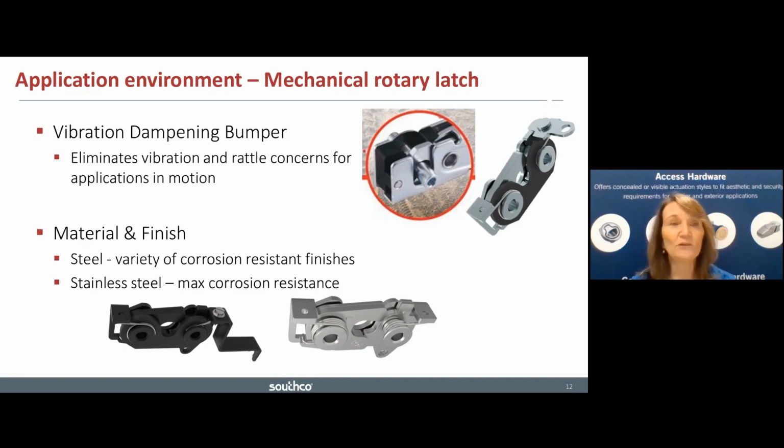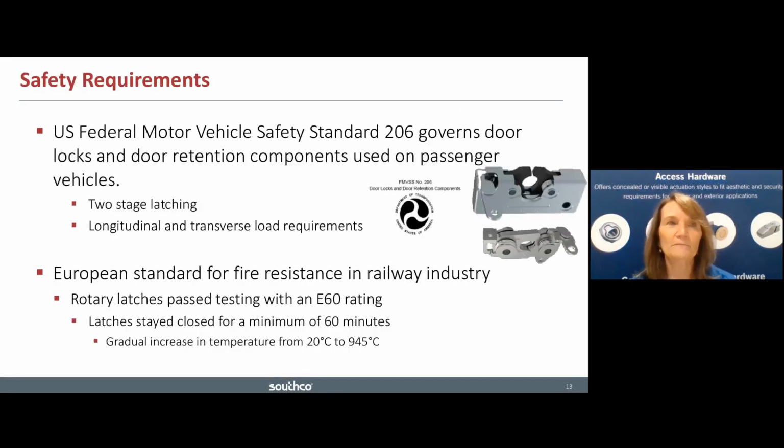And then looking at material and finish, wide range of steels. Steel's going to provide your heaviest duty, your strongest solution. But those are available in a variety of corrosion resistant finishes. So depending on what your corrosion resistance requirements are, there's a lot of options. But then for maximum corrosion resistance, you should look at stainless steel. Stainless steel is great for marine applications, those kind of products that really need that high corrosion protection.